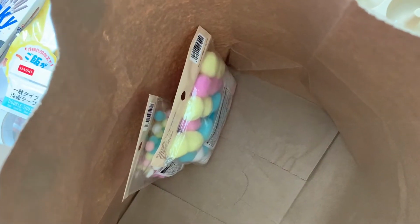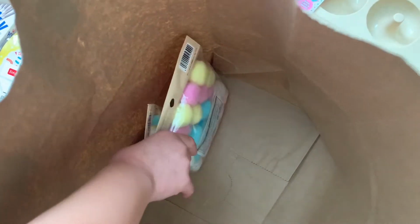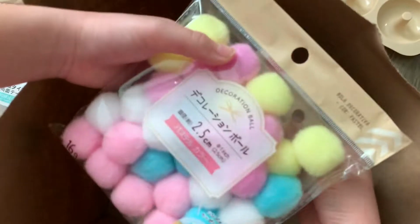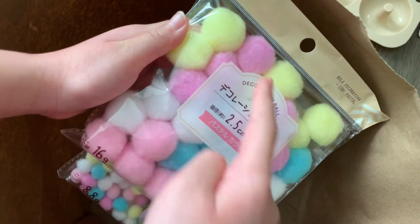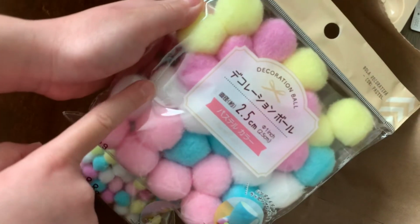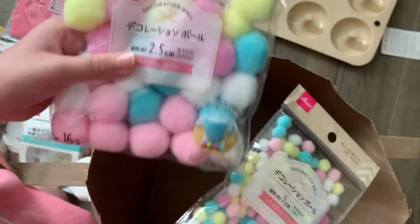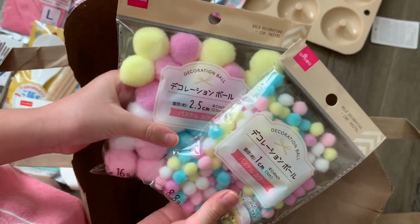Last but not least, another one of my favorites, pom-poms. Let me tell you what the colors are. There is yellow, dark pink, light pink, turquoise, and white. I have big ones and small ones. These are great for arts and crafts.